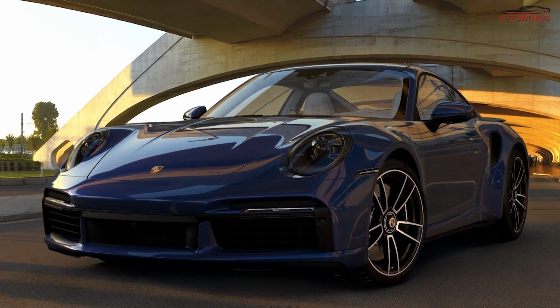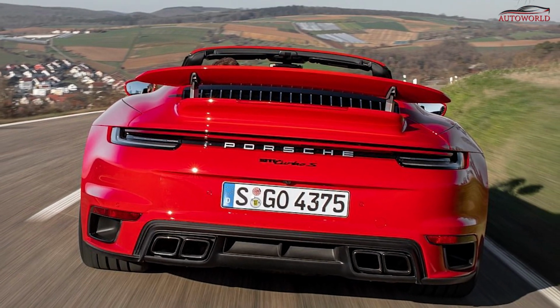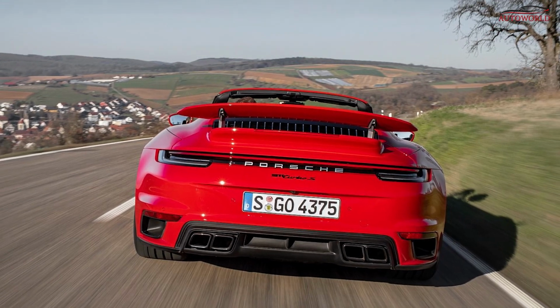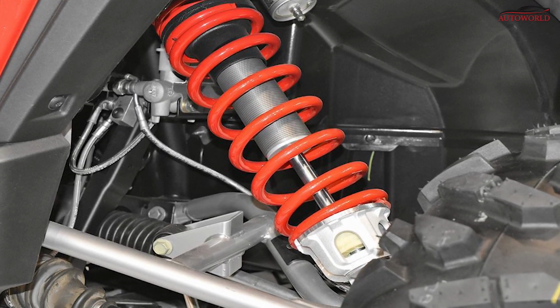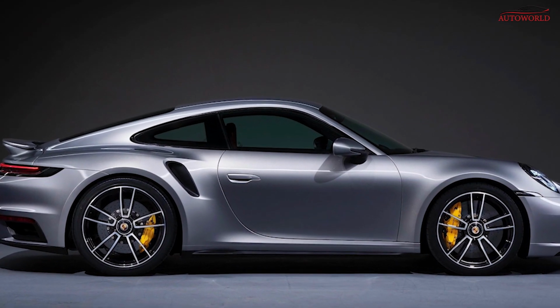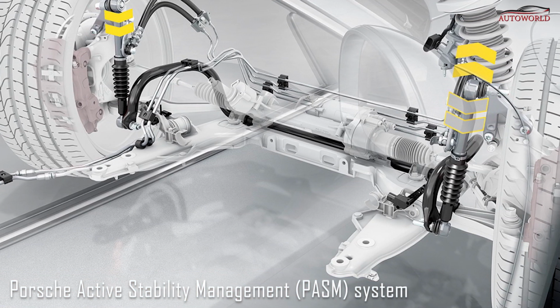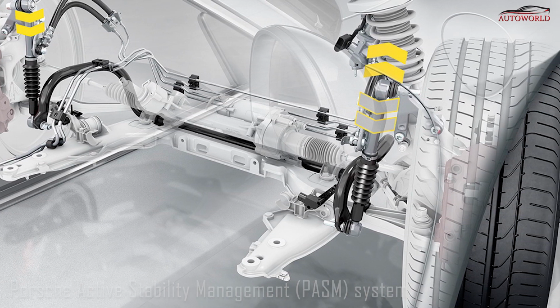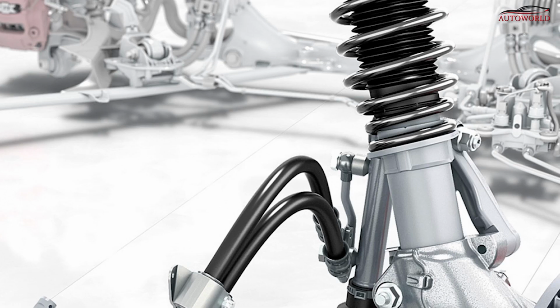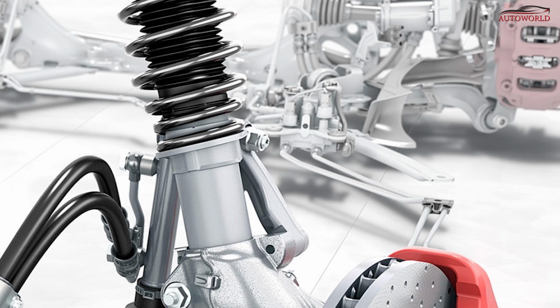The base 911 Turbo has been recorded doing 0 to 60 miles per hour in around 2.5 to 2.7 seconds, which is hypercar territory. The new 2022 911 Turbo range raises the bar even higher for handling than the previous generation 911. Although it has a new suspension, the Porsche 911 Turbo still has the outstanding rear-wheel steering found on the 991.2 generation. Additionally, the Porsche Active Stability Management, PASM, system, which essentially consists of active anti-roll bars all around, is installed on the Turbo S to maintain its flat and planted position throughout fast turns.